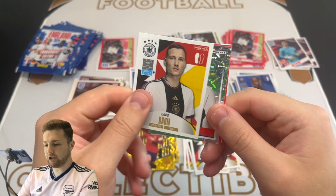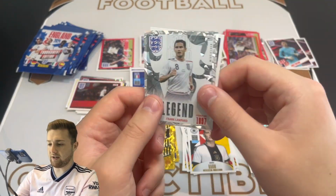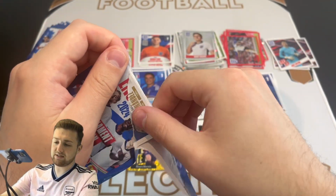Got David Raum there of Germany, Harry Maguire of England. We've got there a Jordan Henderson sticker. Got another shiny legend, Frank Lampard there, love that. And a Sam Johnstone of England. We have then got ourselves, who is next?